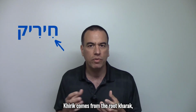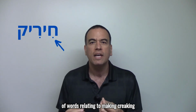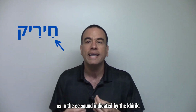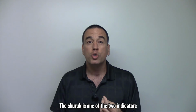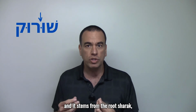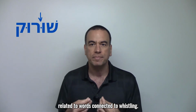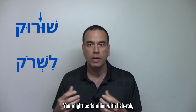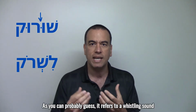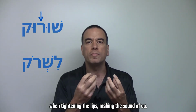Chirik comes from the root charak, chet resh kuf, of words relating to making a creaking or squeaking high-pitched sound, as in the E sound indicated by the chirik. The shuruk is one of the two indicators for the sound of U, and it stems from the root sharak, shin resh kuf, related to words connected to whistling. You might be familiar with lishrok, meaning to whistle. As you can probably guess, it refers to a whistling sound that can sometimes be heard when tightening the lips, making the sound of U.